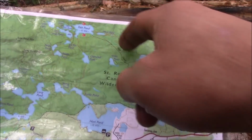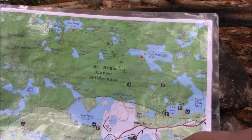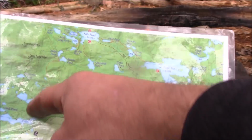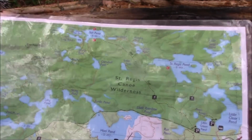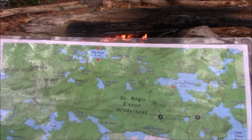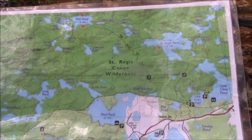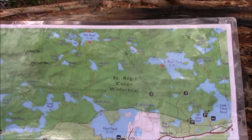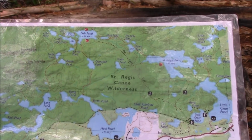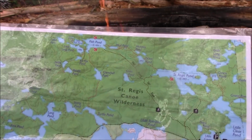This is a well-known area in the Adirondack region called the St. Regis Canoe Wilderness, and there's some different carry loops you can do through here. But what I like so much about it is that you can just pick and choose. You don't have to do the loop. You can just go wherever you want, pick whatever pond you'd like to stay at. So we try to do a lot of different trips, visit a lot of different places. This is one of the first trips I'm returning to an area.